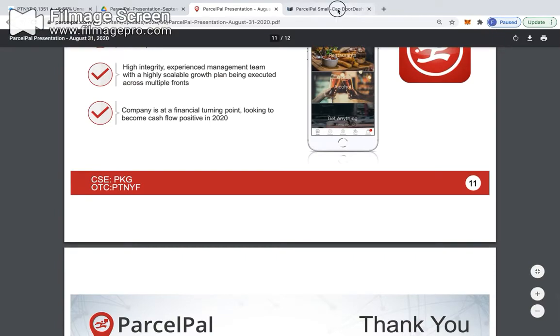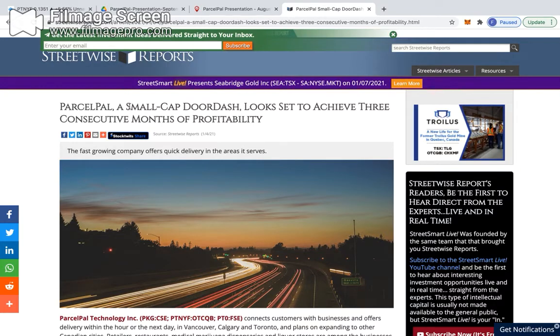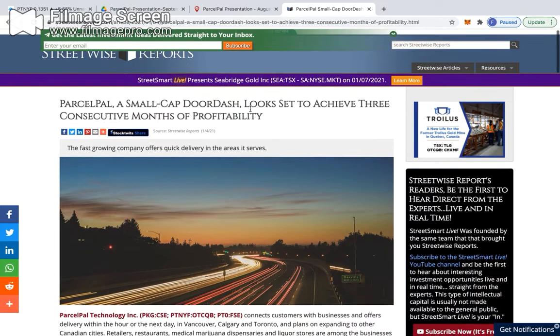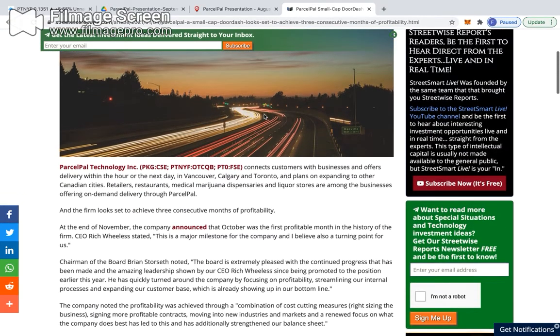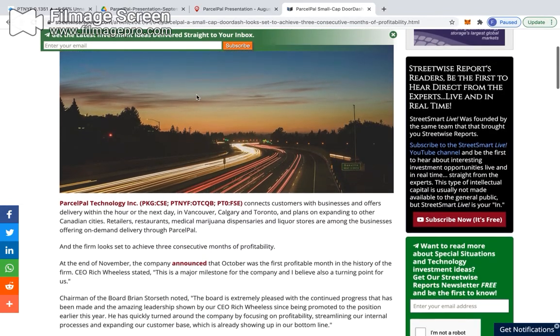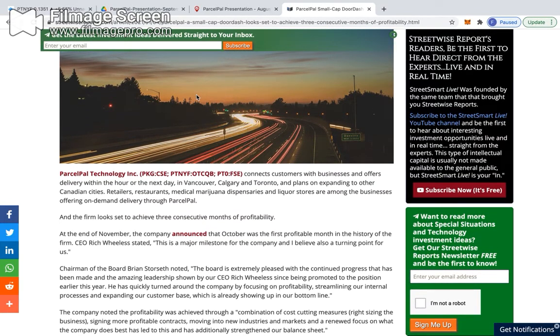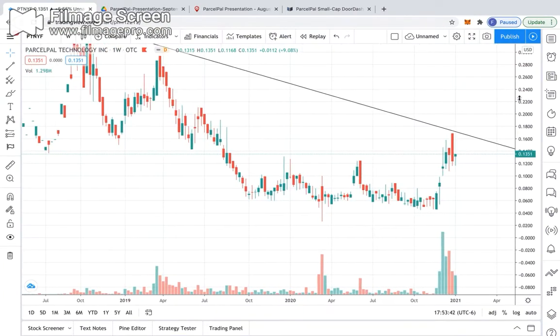With that being said, let's move on to this article that I found: Parcelpal, a small cap DoorDash, looks set to achieve 3 consecutive months of profitability. Notice they're calling it a small cap DoorDash. What's interesting is that they're much more than DoorDash. DoorDash is only food oriented, and Parcelpal has the ability to be in the food market, but again, it's the Uber of things, so they are in any market. That would be my first thing to note with this article. But what's important here is the 3 consecutive months of profitability. As we went over in the presentation, they are building a base of positive cash flow, one that will let them grow their company without having to take on more loans. That's definitely solid.